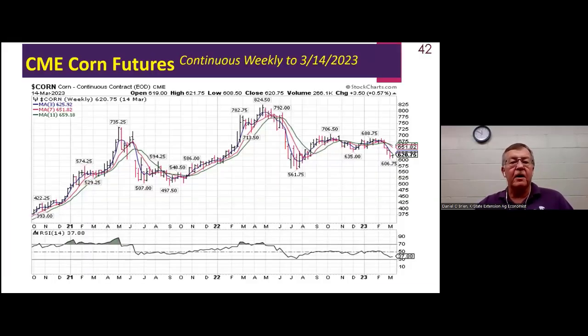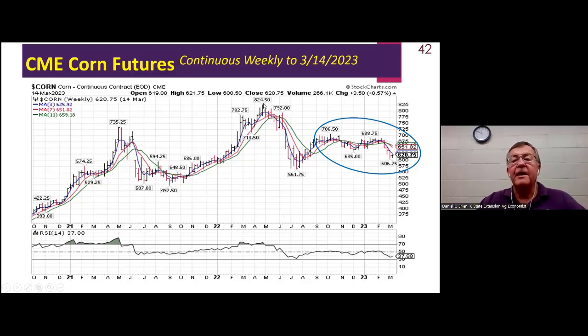I want to shift on and talk about, let's see, going to quickly hit some markets to talk about where prices are at. Corn futures, the continuous corn futures chart. You can see the highs we had. This is Ukraine, Russia, back in May of '22, fell off by the time we got into July, August, from $8.245 high to $5.61. And after recovering from that, dry conditions gave us $7. We've been pretty much moving sideways to lower for corn.